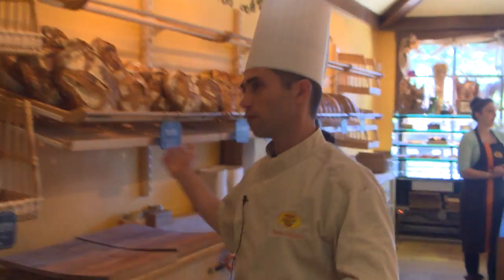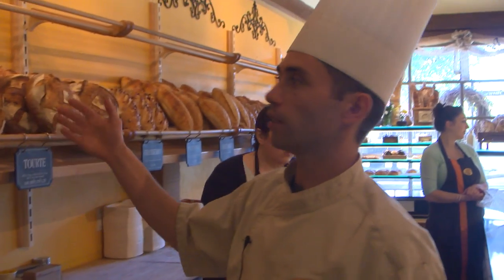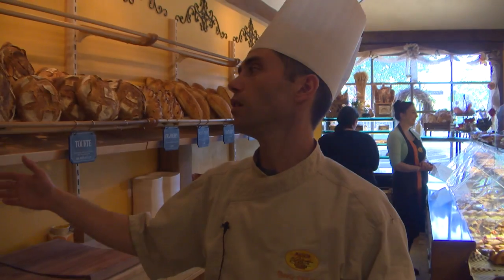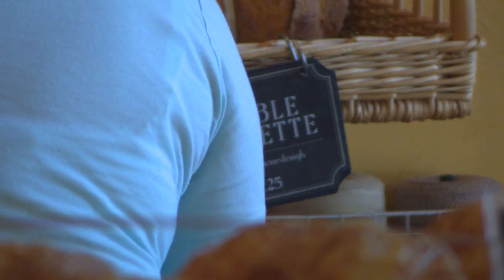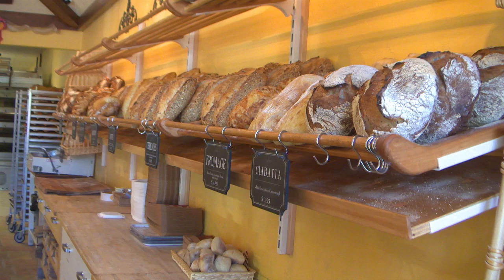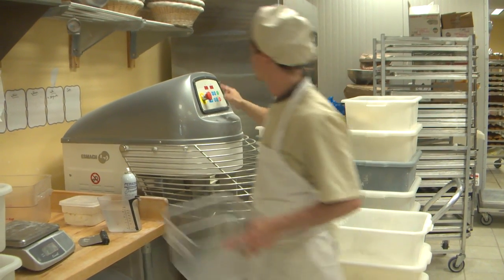So here, as you can see, we have all the bread displayed along the wall, which every day consists of 7 different varieties of bread from different types of flour. You will have the traditional baguette, which is made with white flour sourdough. Basically, all the bread we do in house is made with natural sourdough, which gives us the capability to not put that much yeast into it.